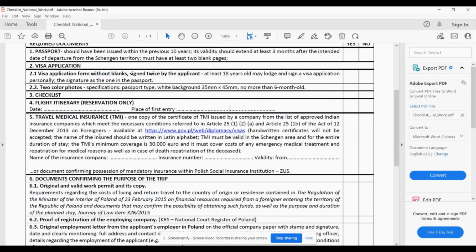The next document is the flight itinerary, which is the document showing the reservation of your flight. This is a mandatory document denoting the date of travel and the flight tickets to your destination. So once you reserve, you will have to mention the date and the first place of entry.